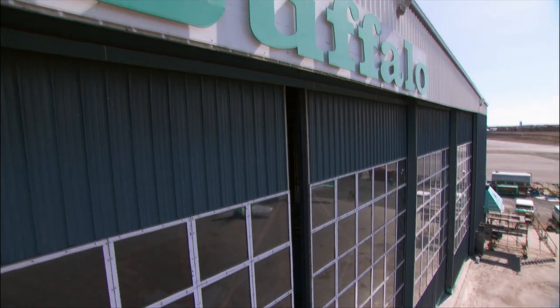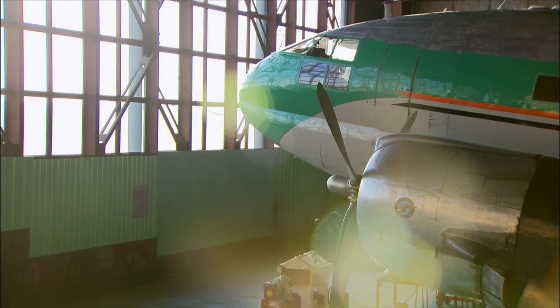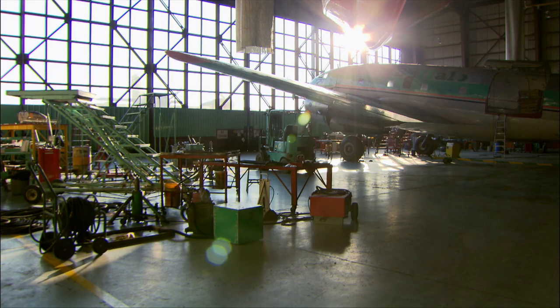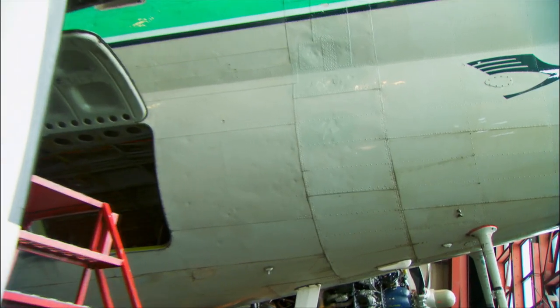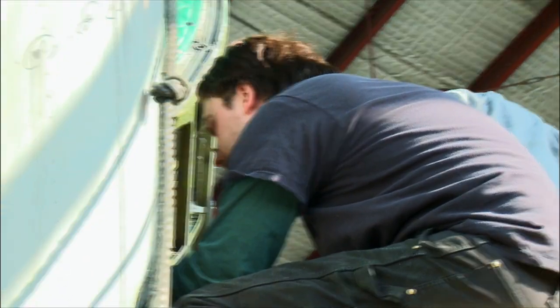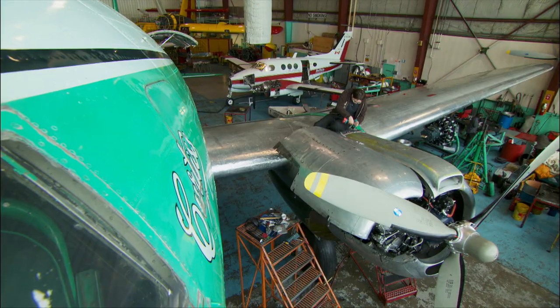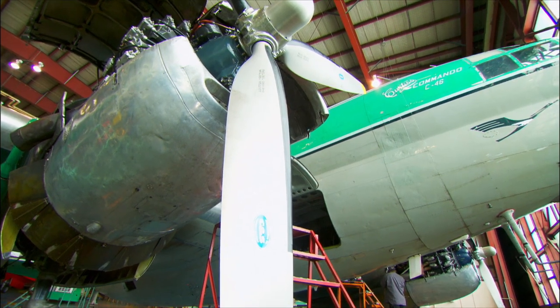And at the Buffalo Airways hangar, the spring thaw is forcing a rush on the maintenance of one of the company's two C-46 aircraft. We're gonna change ice shields over, and basically it's a strip of skin in the prop area that the ice flings off and dents. Engineer Adam Smith is handling the overhaul. This damage is pretty serious with the ice shield here. The ice shield protects the fuselage from ice flying off the propellers. This C-46's ice shield hasn't been replaced in nearly 50 years. I would say it's about time to change it.